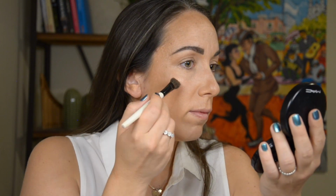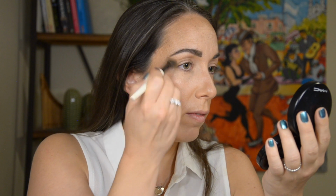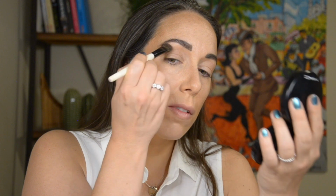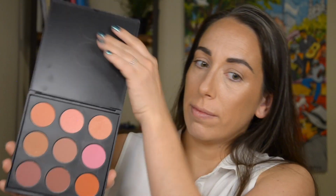Now that didn't really cut it for me. So I went with my Natasha Denona bronzer in warm and a smaller, though still quite big and very fluffy brush, and intensified that bronzed effect on the top of my cheekbone and my outer crease. I still wanted to have some rosiness to the look, so I'm using these two blushes that I'm pretty sure are discontinued by MORPHE, and I blend them again, same places, top of my cheekbone and outer crease.